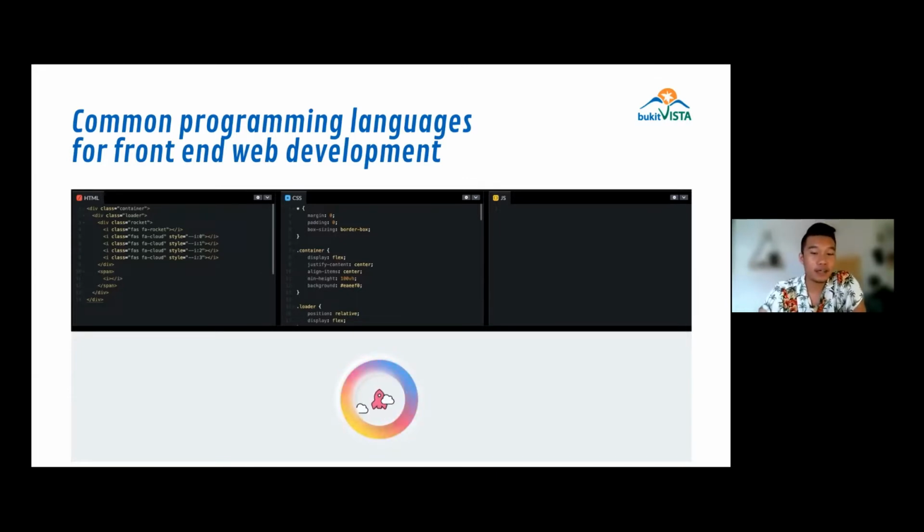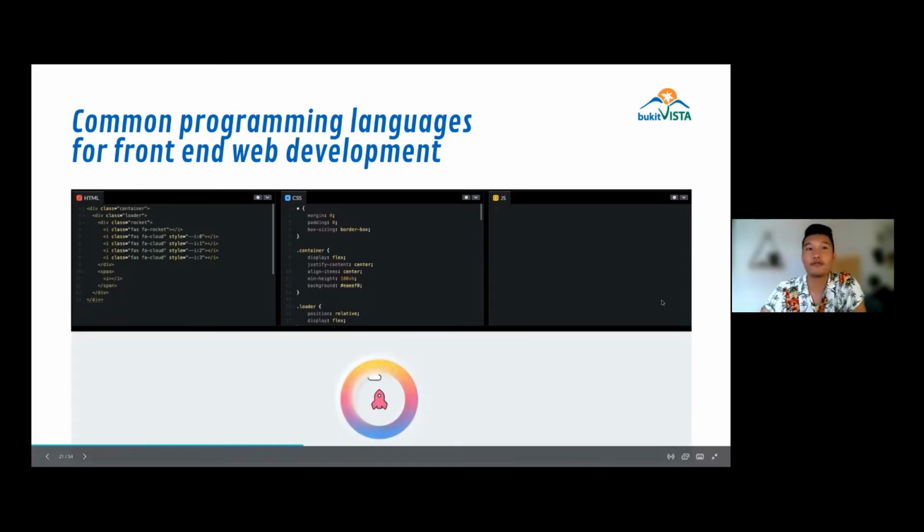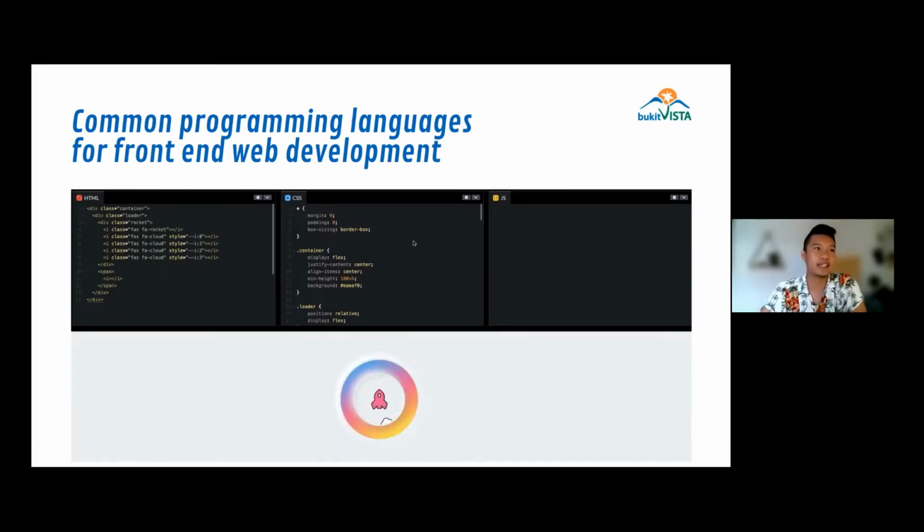Oh yeah, by the way, if you want to see this kind of inspiration of what you can do with HTML and CSS only, or also with JavaScript, you can go to CodePen. It's codepen.io. So you can just Google it. There's a lot of people making something and putting it there. That could be a good inspiration for you.